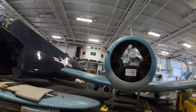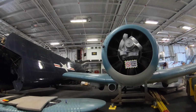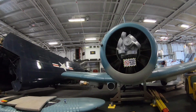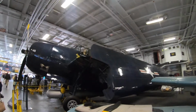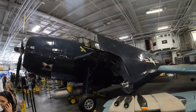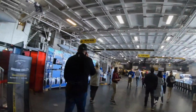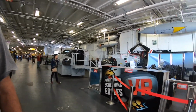Here is the famous naval aviator George H. Gray Jr. He was the only surviving torpedo bomber during the Battle of Midway. This is President George Bush Sr., the first one, 41. This is his plane.